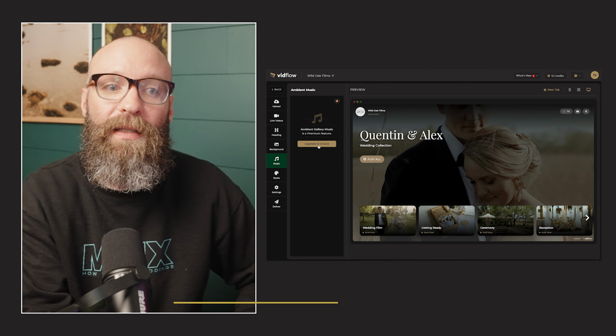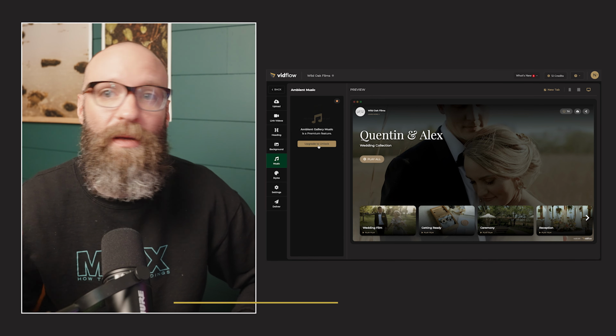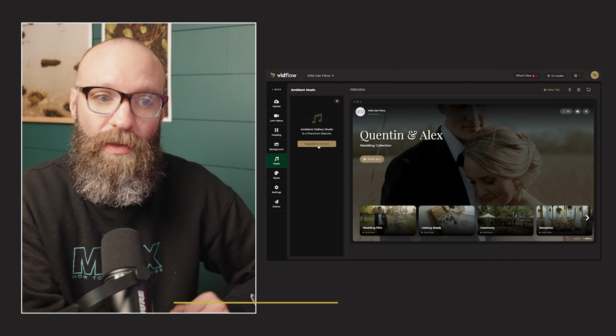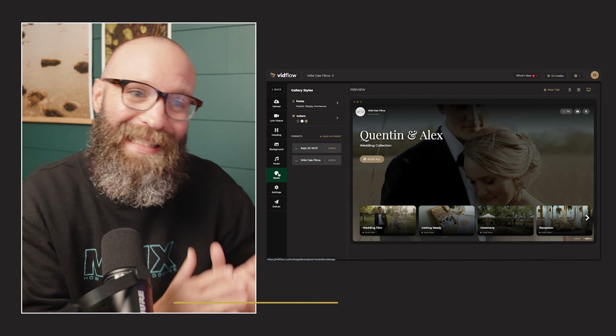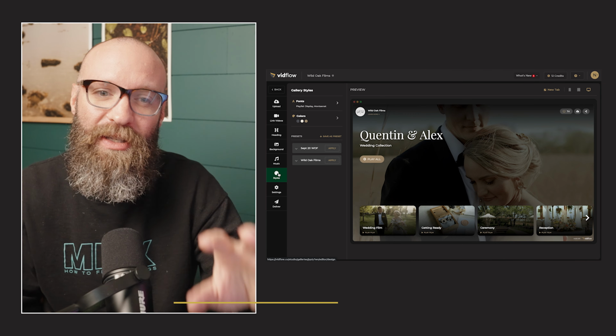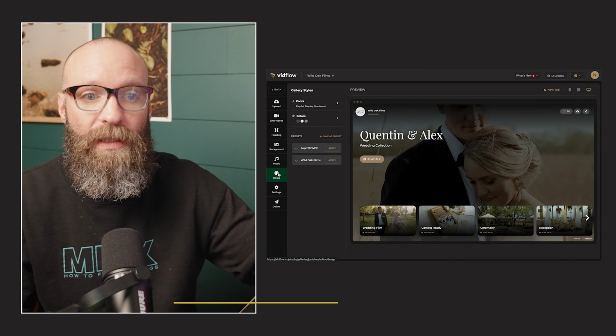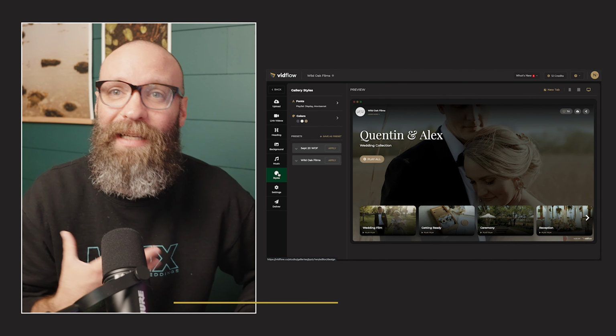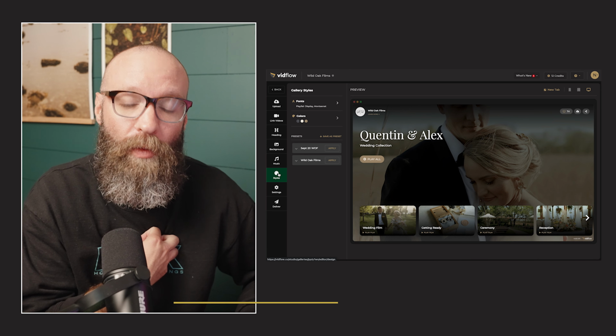Next is music. This is also a premium feature. If you would like music playing in the background whenever people open your gallery, you can do that there as well. The next is styles. And as you can see, the look and the feel of the fonts and the colors and all that stuff, that's Vidflow's font and colors. It's not necessarily what I want it to be for Wild Oak Films.